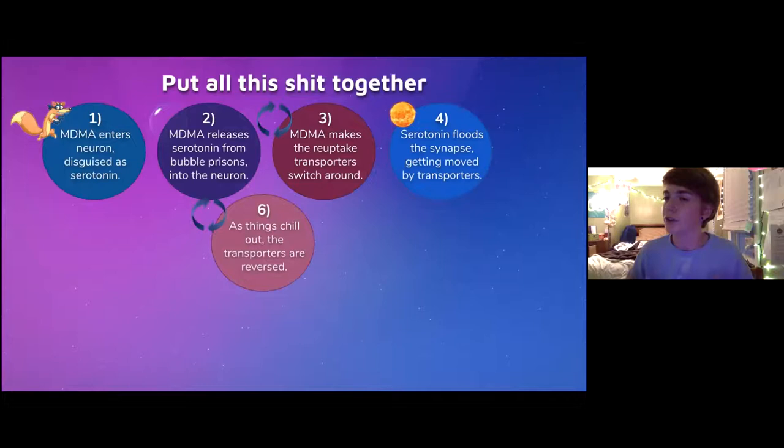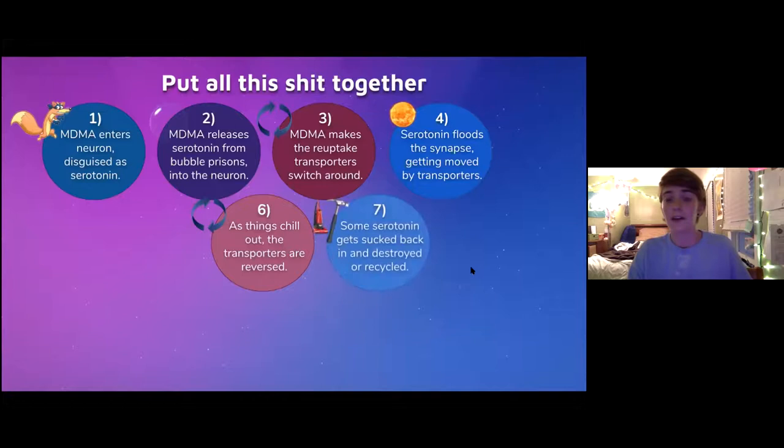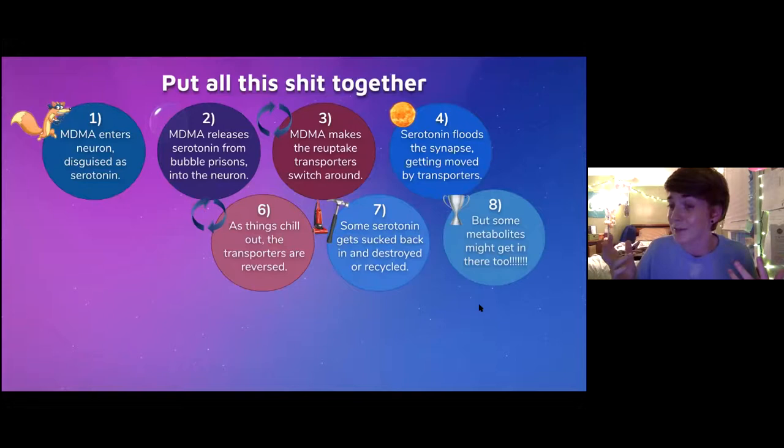Once MDMA is kind of kicked out by the bouncers, it starts getting cleaned up by MAO, which, again, remember that's a problem. If you don't have MAO to clean it up, then the serotonin keeps binding and MDMA sticks around for too long, basically. A lot of the serotonin in the synapse will get sucked back in or destroyed because it's no longer needed. But some of the toxic metabolites from MDMA, and this is an old symbol, ignore that please, might also get sucked up in this process.